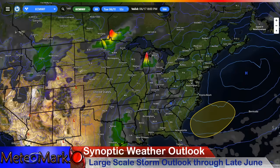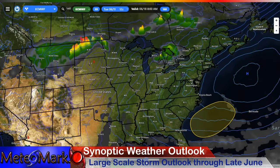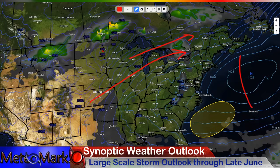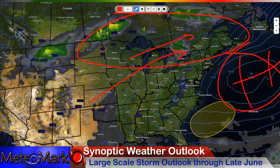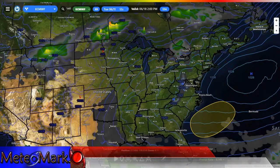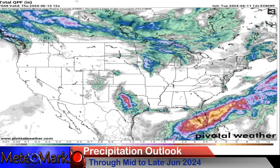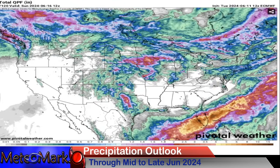You can see setting up for a very nice weekend, and all of these big disturbances riding up north of this big old high pressure system. It's like the ring of fire developing here. Liquid equivalent precipitation amounts here for your next. Let's take us through the weekend first.